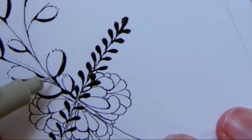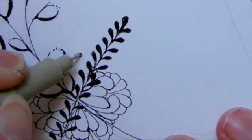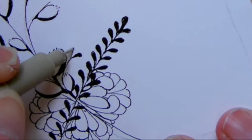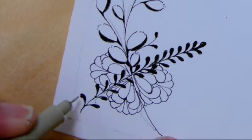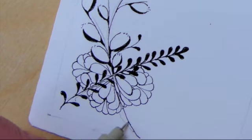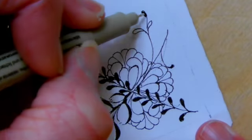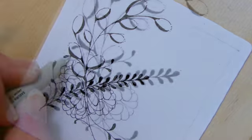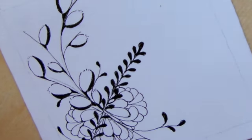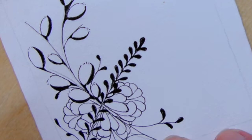So here we go. Let's put a couple in. I'm kind of a fescue maniac. You'll take your time and think more about where you're going to place these and make your composition just how you want it.